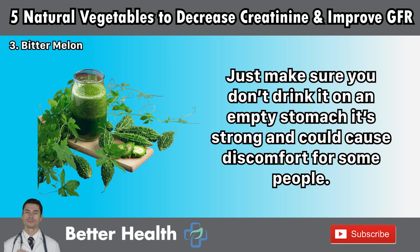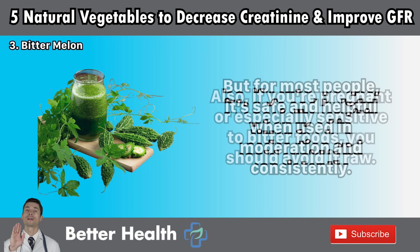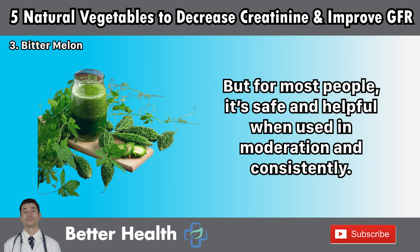Just make sure you don't drink it on an empty stomach. It's strong and could cause discomfort for some people. Also, if you're pregnant or especially sensitive to bitter foods, you should avoid it raw. But for most people, it's safe and helpful when used in moderation and consistently.